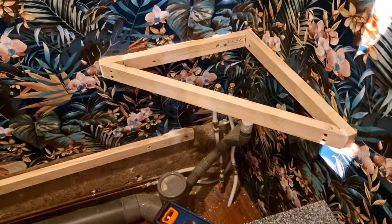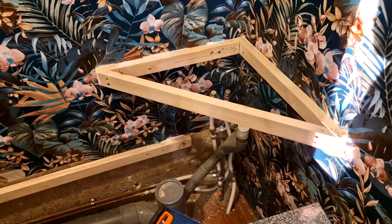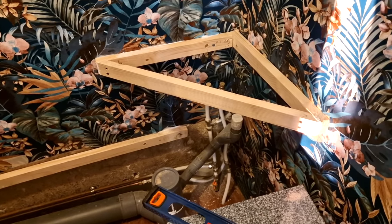So, while the glue dries, we're going to take a quick break, go into the garden. I'm going to do some aerial training. And maybe we're going to go for an evening drive around the local area because it's really pretty this evening.